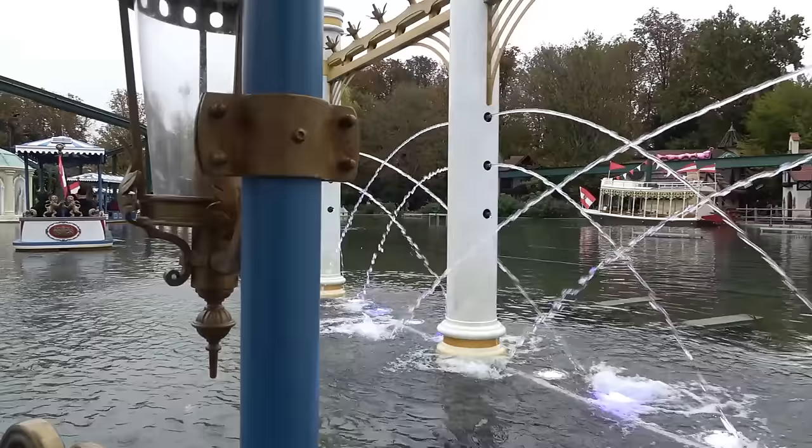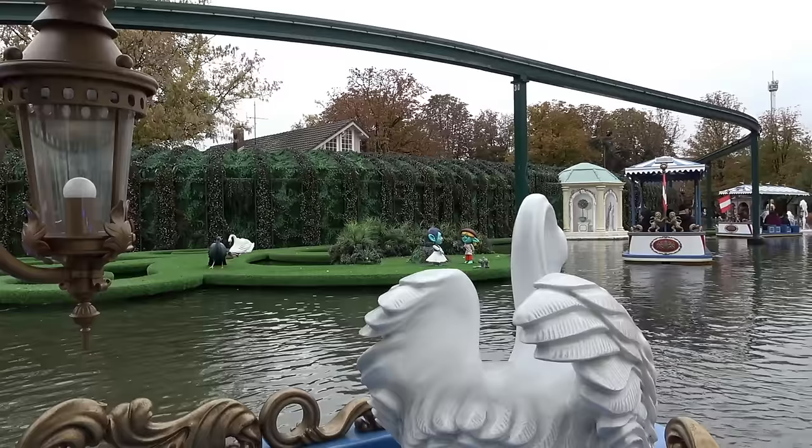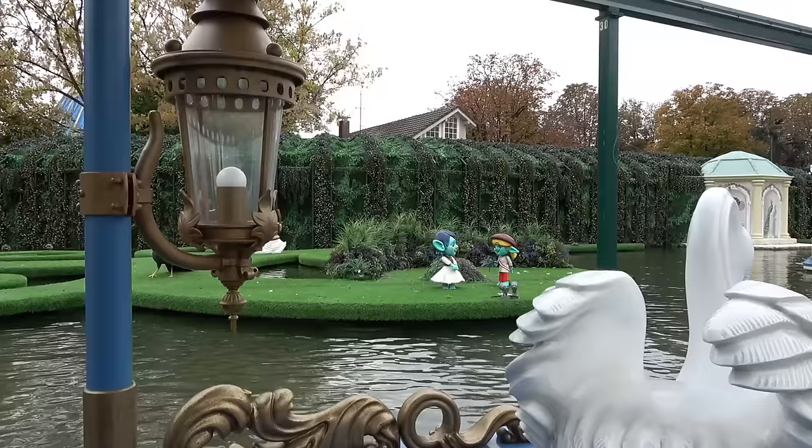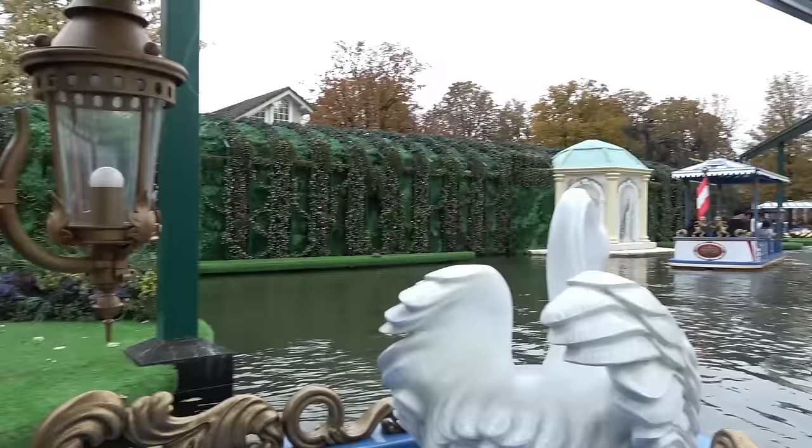Lots of fountains on here, and you can see the little troll characters that they've got. I believe we're going to be seeing these featured in the rebuild of the area where the diamond mine sadly burned down earlier this year. Yeah, where you've got the log flume and the Alpen Express. Both of those are still closed at the moment. We'll be back next year. You can see a couple of cranes working on the site down there now as well. So they're going to be coming back next year, with some new characters and some new theming as well.